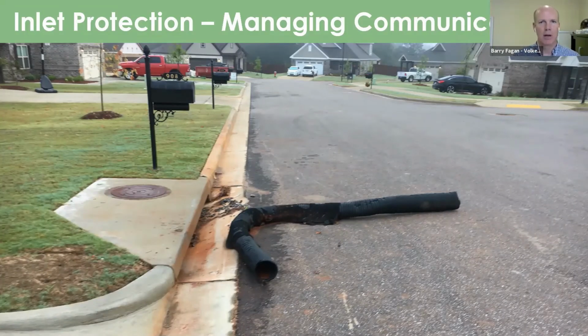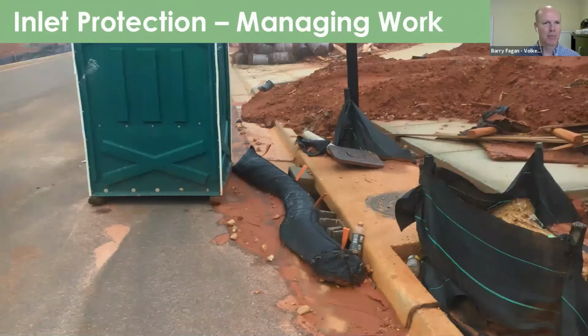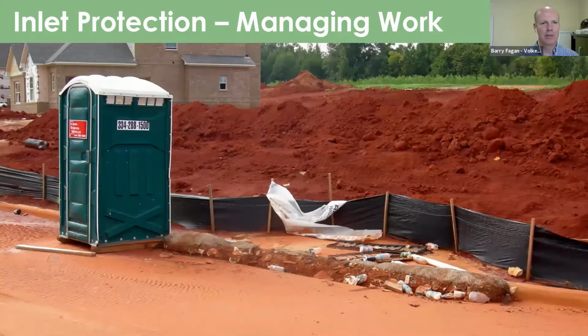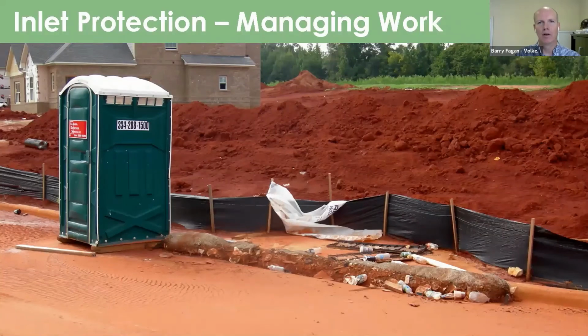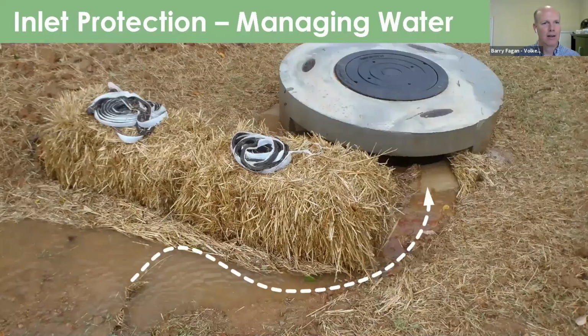This isn't my job, but I do visit this neighborhood from time to time. This is also not my job, but I run through it every morning, or some mornings when I run. It's a communication issue. It's not necessarily an inlet protection issue. You know, how many bad things can you fit in one photo? There's a lot going on there.